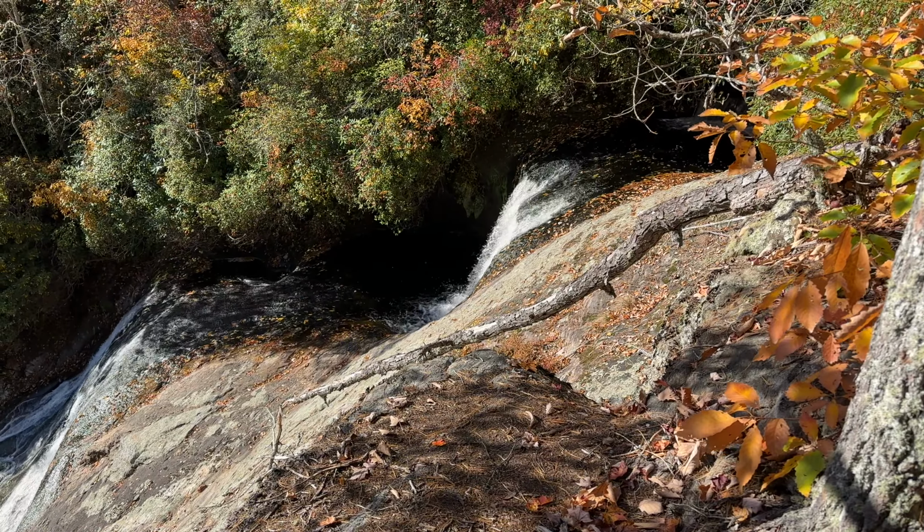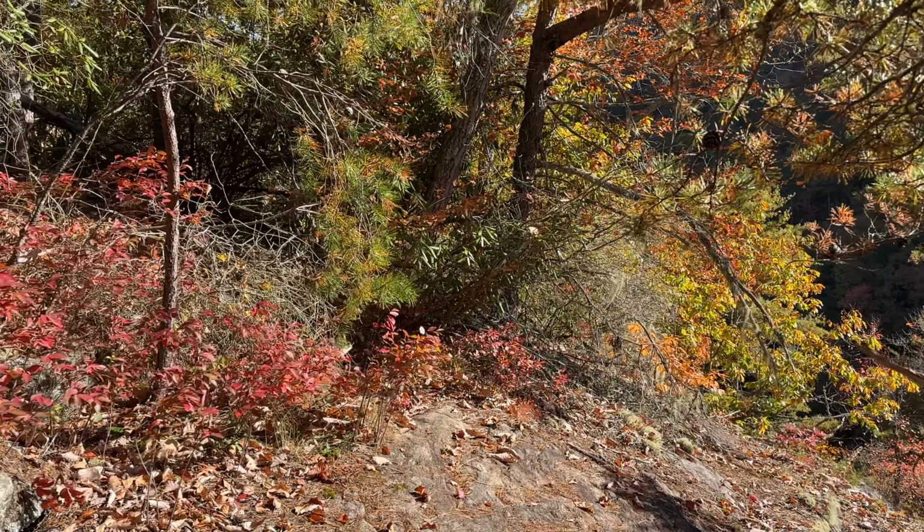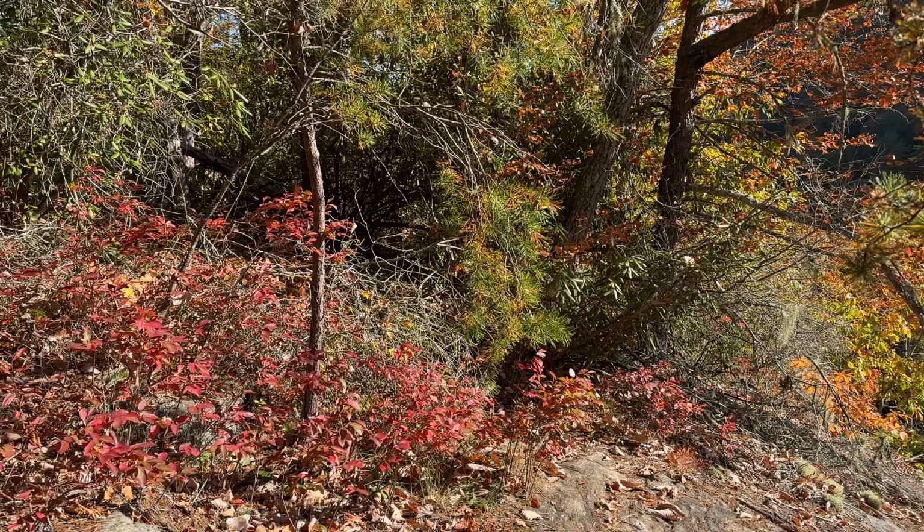Actually, the deer came along beside me a while ago. Didn't quite see it at first. Startled me just a little bit. It happened so fast I was not able to capture it, but she was definitely there. Back on the main trail.